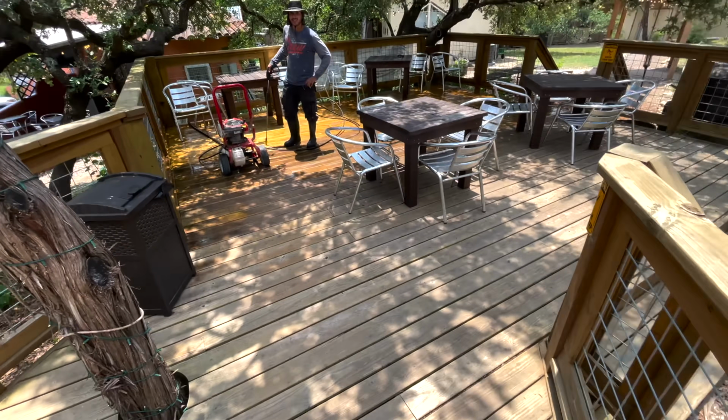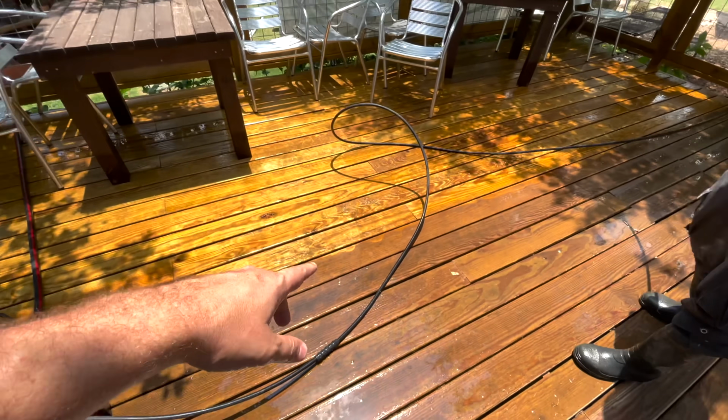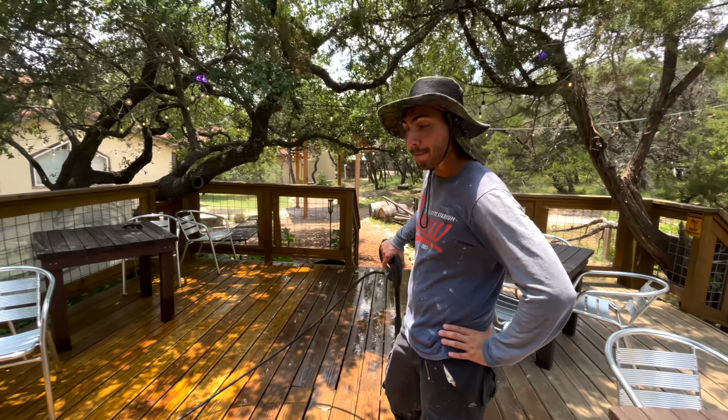It's looking good, man. That's a big difference, wow. I didn't realize there was that much dirt and residue on there. That's crazy. And we're gonna reseal it? Yep. Okay.